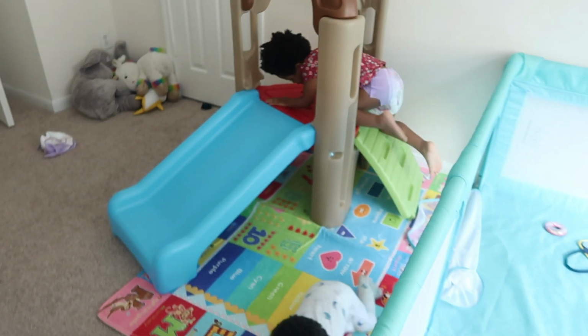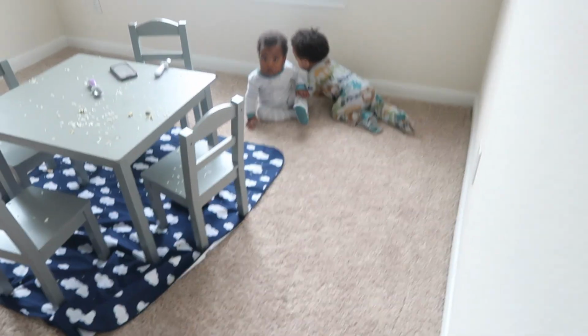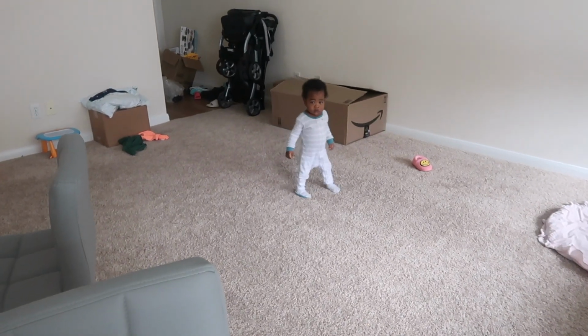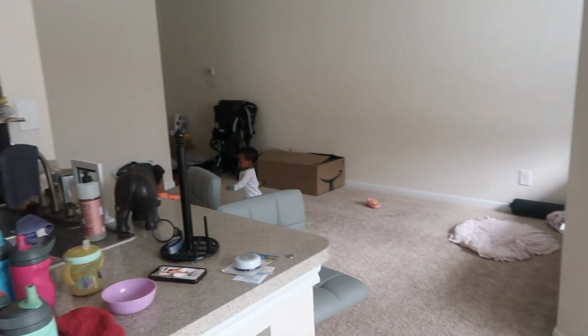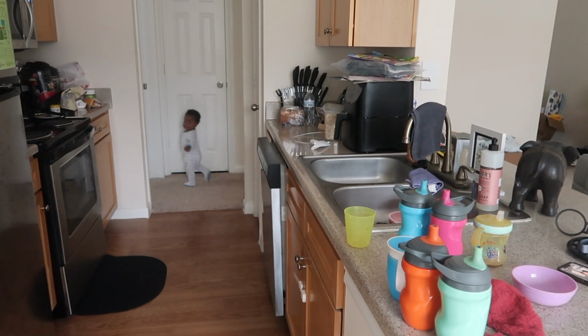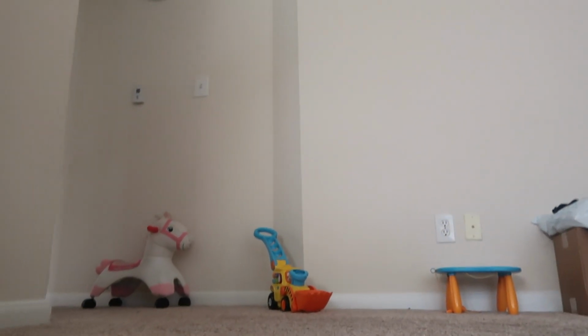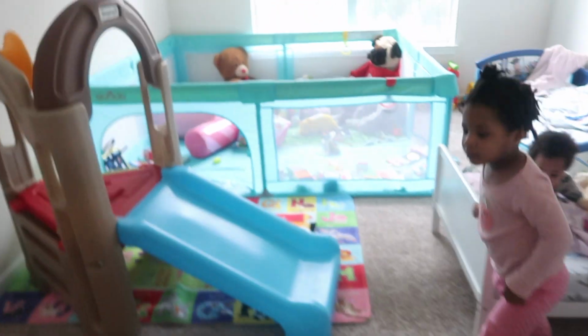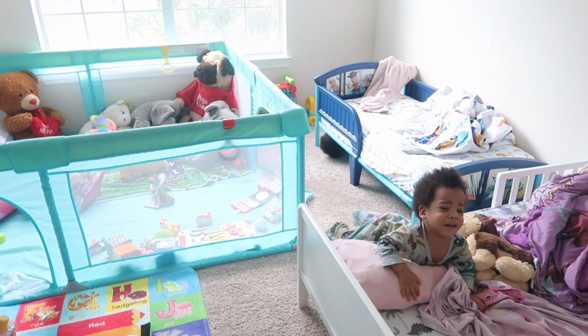Ooh, y'all. Okay, so finally done. My children are terrified of the vacuum cleaner, and I don't know why. One, two, three. Okay. One, two, three. All right, calm down. My child is under the bed.